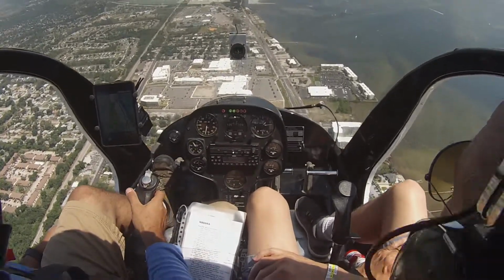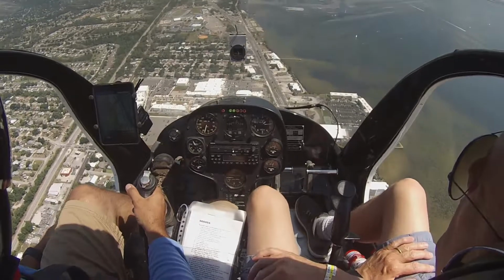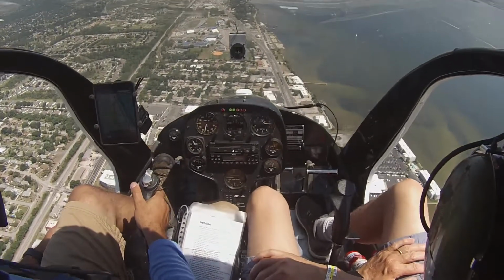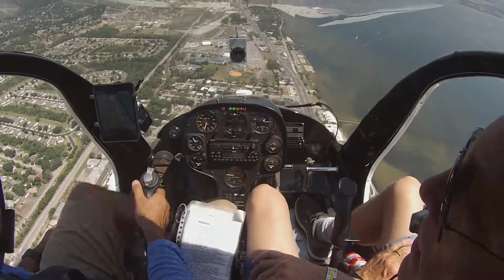Helicopter 8006 Alpha B frequency change. We'll talk to you guys soon. 8006 Alpha B change for Roger. Arthur Dunn traffic, helicopter 8006 Alpha. It's a rotorway helicopter. We're about 3 miles to the southeast going northbound US 1. Arthur Dunn.